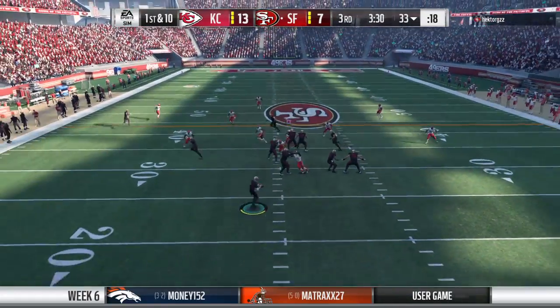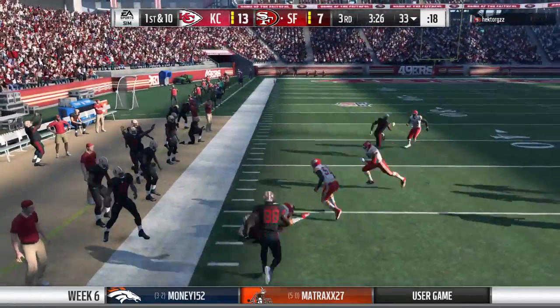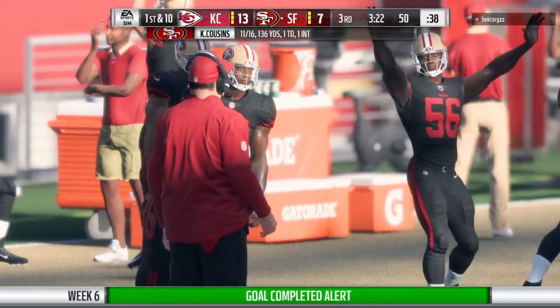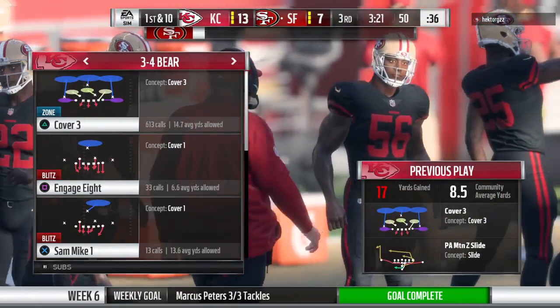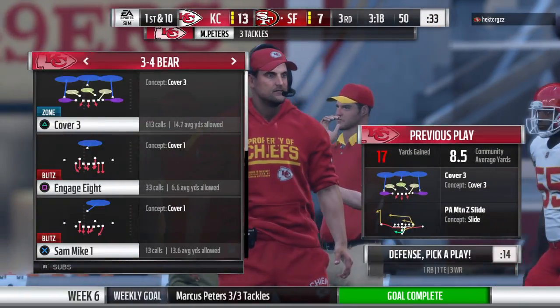Now a play fake here on 1st down. Rolling to his left. The tight end Kittle has it on the left side. And he gets this one to midfield before he's brought down. 17 yards on the pickup there. The drive will continue. It's a 1st down.